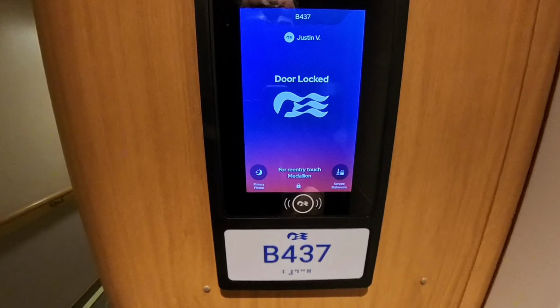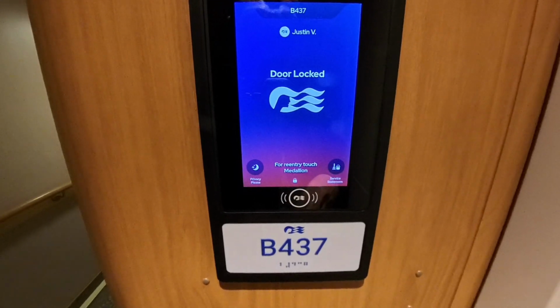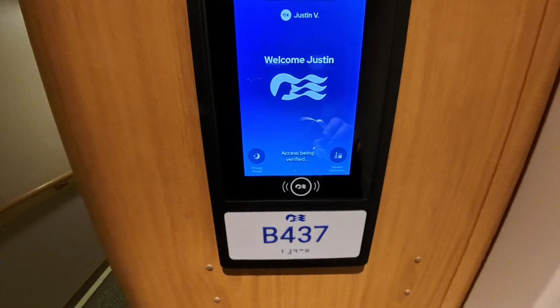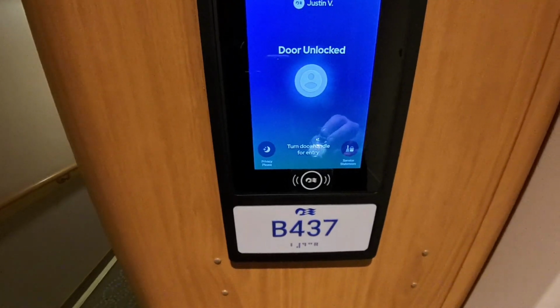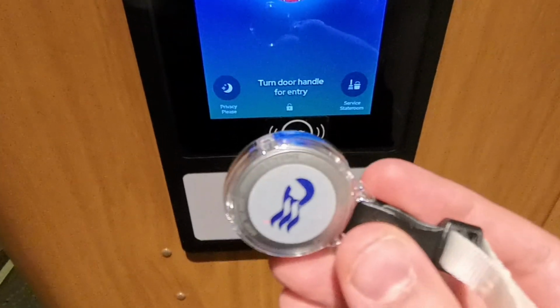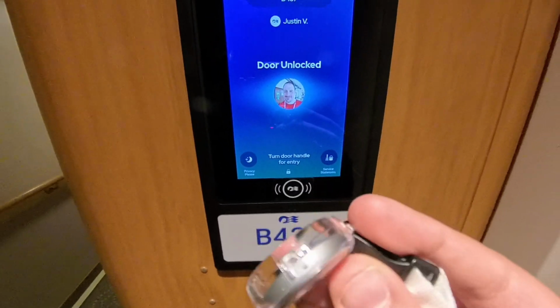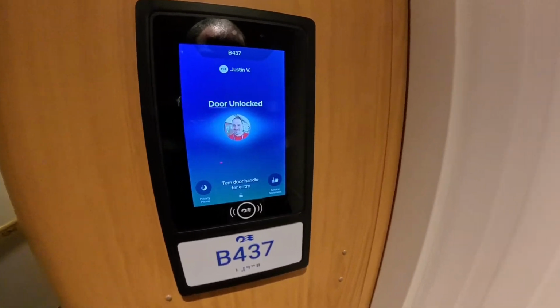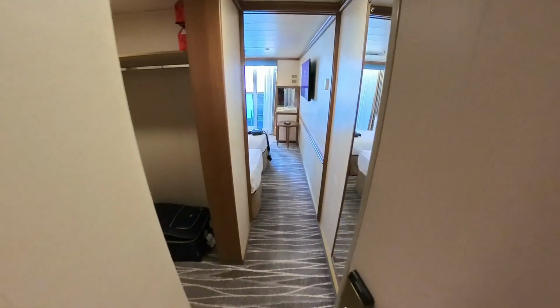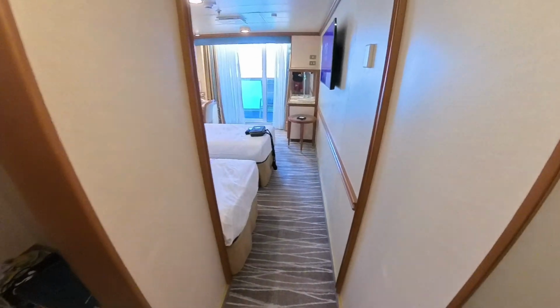Just outside of my door, this is a balcony room I got with a comp offer matching casino statuses and offers. I'm by the door and it's detecting I'm near the door unlocked. I have this medallion on a lanyard around my neck they gave me for this cruise. So I come within distance of the door unlocked. Pretty cool, rather than having a cruise card and a lanyard.